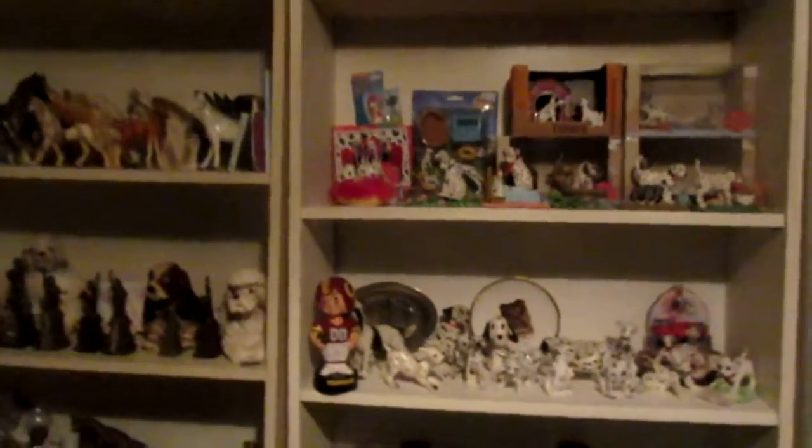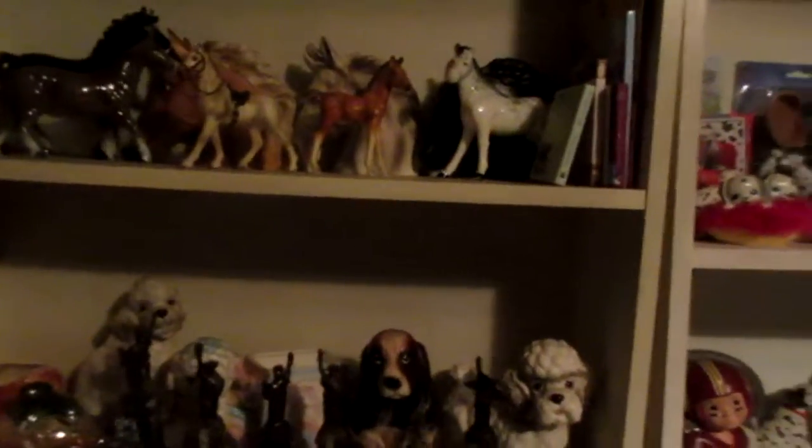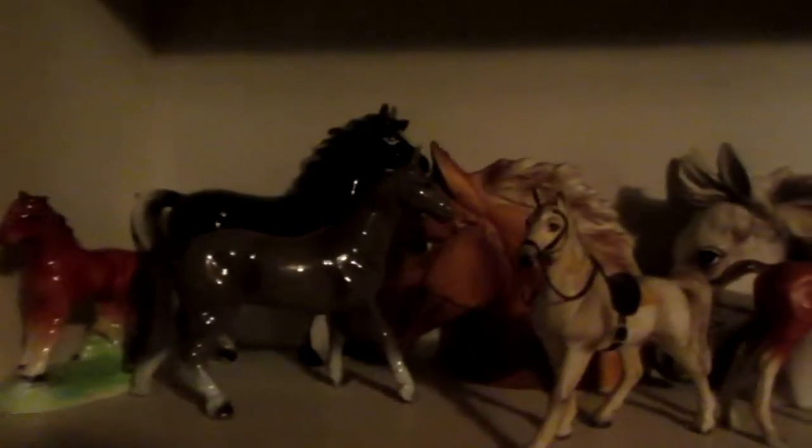Hey everybody, this is part 2 of my collections, and I'm going to show you some other things that I've collected over the years and just tell you a little bit about each thing. I'm not going to go into each detail for each item, but just give you an overview of some of the things. I collect these older horses.